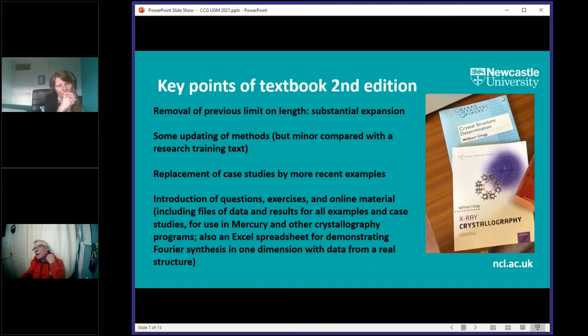As I say, I was invited by OUP to write a textbook that came out in 1988, the first edition. I was asked to produce an update in 2015. Well, it was 2015 by the time it came out. These things take some time to write. And the advantages of that second edition were that they'd taken away the length limit, so I could put a substantial expansion in, put some extra material in. Obviously, some updating of the techniques, but this isn't just a research training text, so there wasn't a huge amount of updating to do.